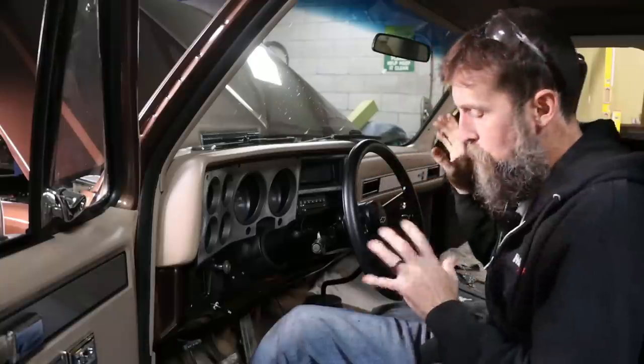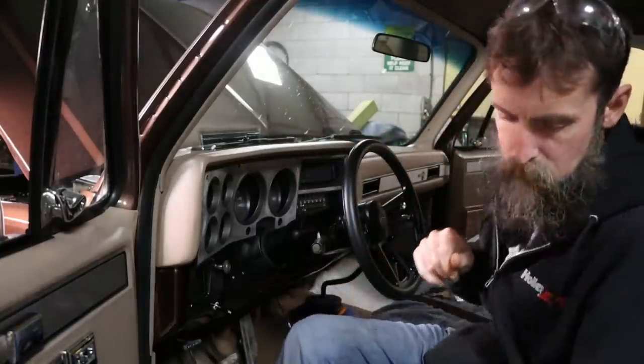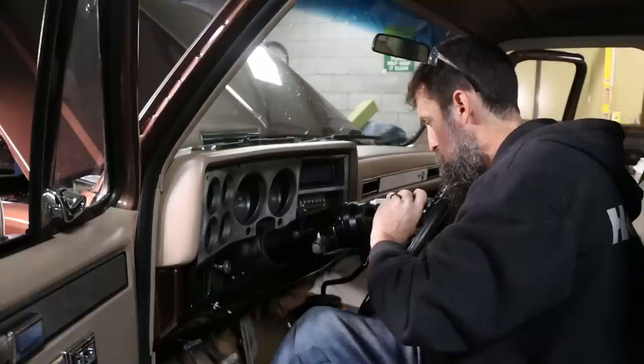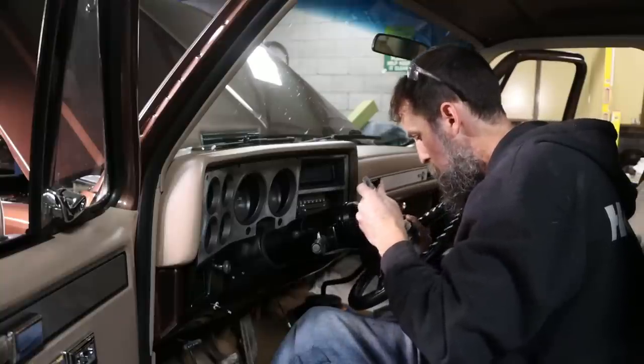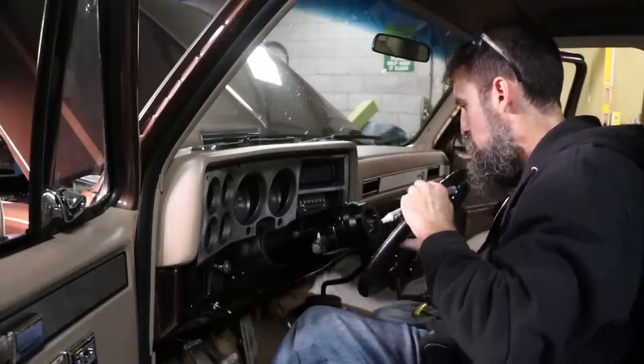I'm going to mark the steering wheel, because it's straight, so I get it right back in the same spot. If we keep this on the same spline, this splines onto the shaft, our marks will help.